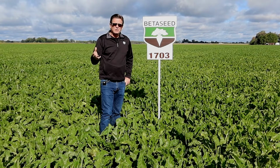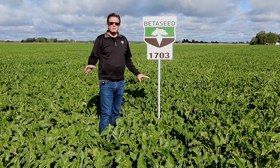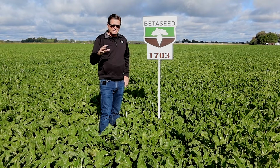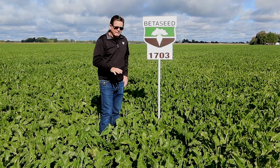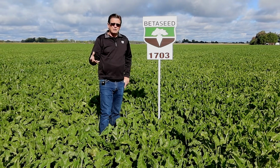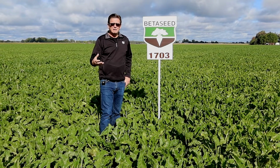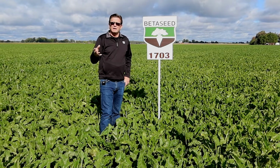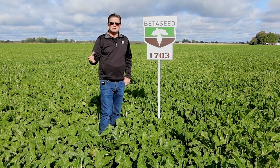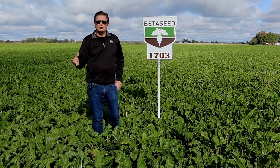Also, if you have nematode pressure, I hope today that I was able to show you that there can be big differences between the nematode varieties. Even though nematode varieties don't generally have the Cercospora tolerance that the 1703, 1399 types have, they also have their benefits, and there's nothing that can really help you if you have nematode pressure in your field other than a nematode variety. The difference in canopy in the Sugarbeet advancement trial that we looked at today, I know we're going to see huge differences in yields between the nematode and the non-nematode varieties in that particular trial.